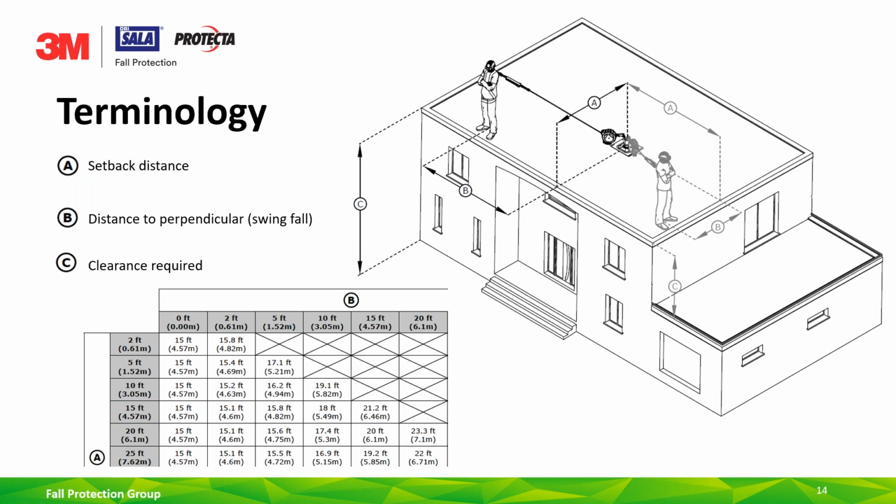So as you can see, the worker on the left, their fall clearance looks to be a lot more initially, just from where they're situated and where their anchor point is. So if you look at C, where that worker is standing, versus C, where the worker on the right is standing, quite a bit different, right? There's a lower roof where the other worker is closer to on the right side, and the worker on the left side has a lot more clearance available.